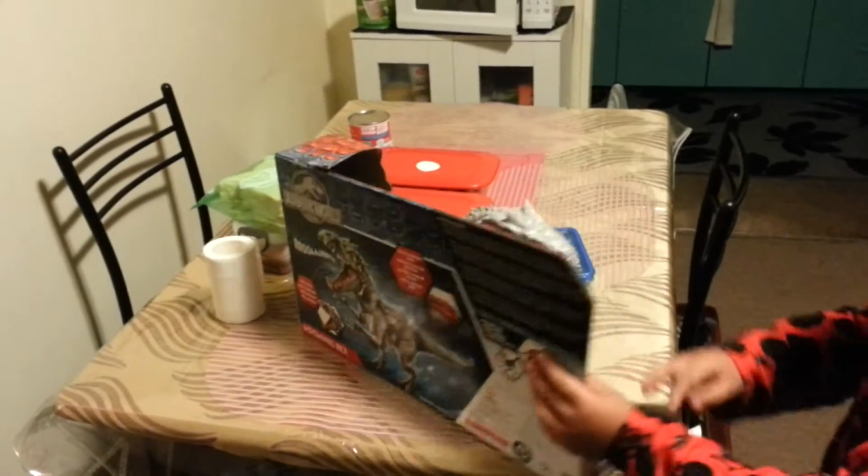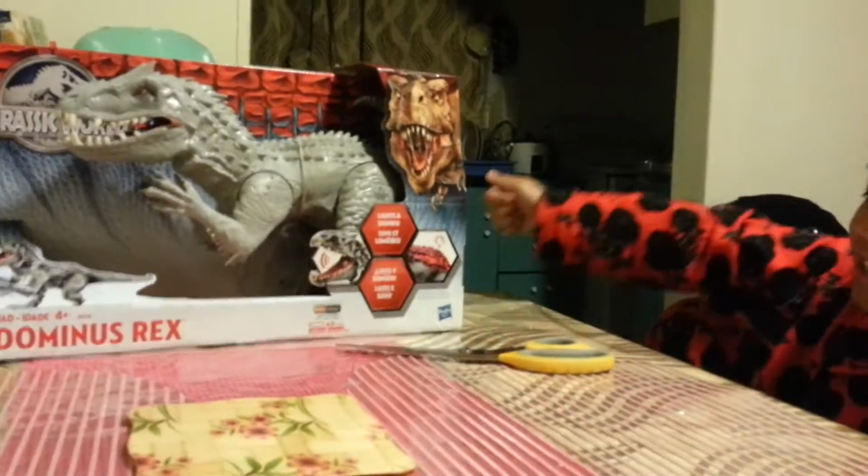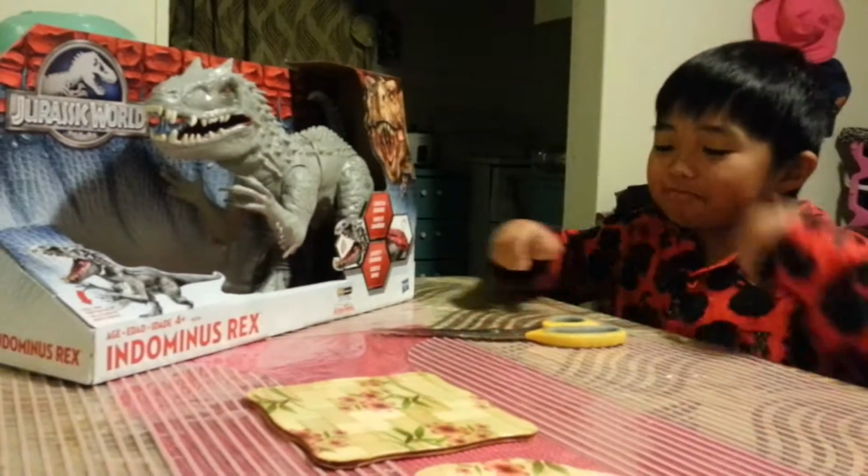Come here for your surprise. What? Wow, the Indominus Rex! Wow! Okay, wow. You unbox it. Hi guys, it's an Indominus Rex!